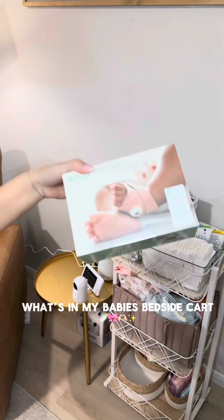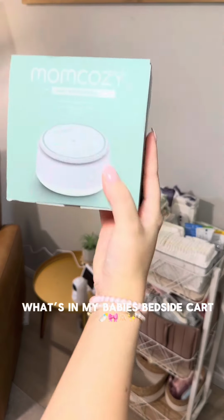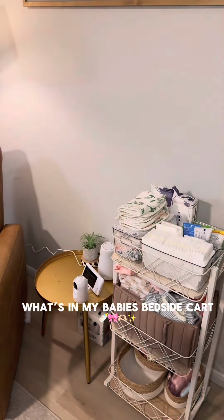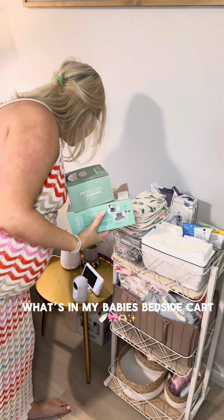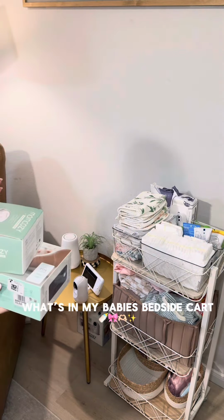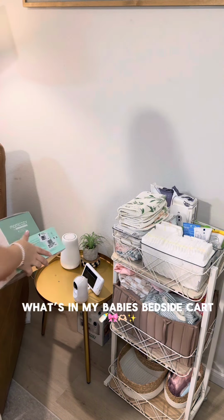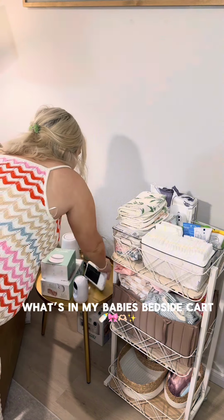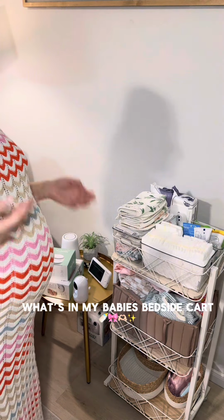First up, we have our Owlette Dream Sock. We are so excited about that. And then we also have this white noise machine. But we also have the Hatch, which I think we're gonna use in here and then probably put the mom cozy one in her bedroom for whenever we transition her to her crib, which is not right now. And then we also have the monitor in here. We're not using it yet, but I have it in here just in case so we can set it up and get used to it.